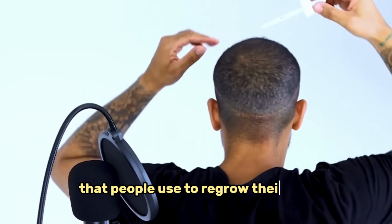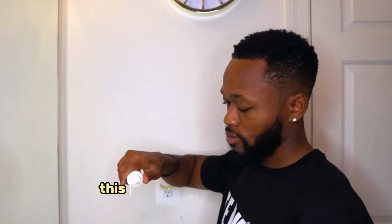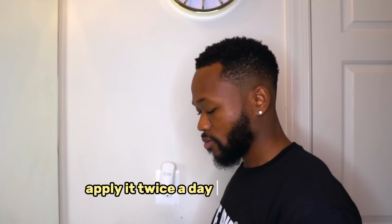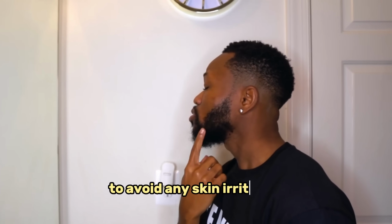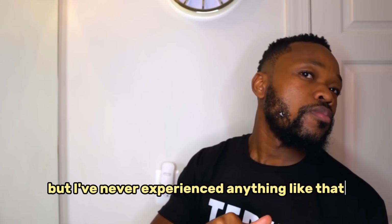Now we're going to talk about minoxidil. It's the same stuff that people use to regrow their hair when they're balding. This also works on your beard. Apply it twice a day on your beard. Some people wash it off after 4 hours to avoid any skin irritation, but I've never experienced anything like that, so it's up to you.